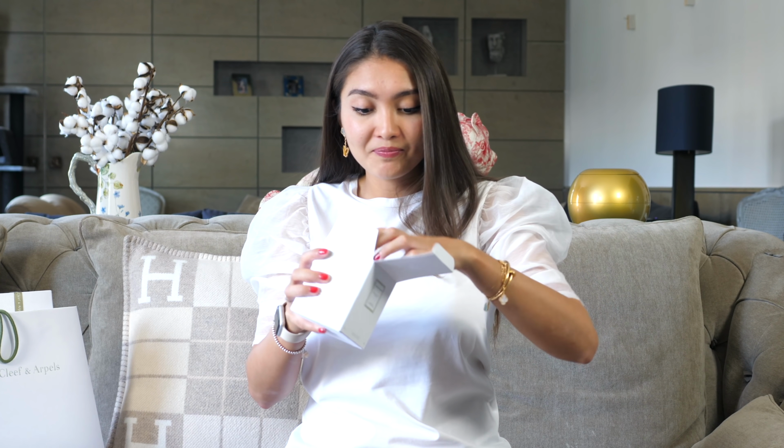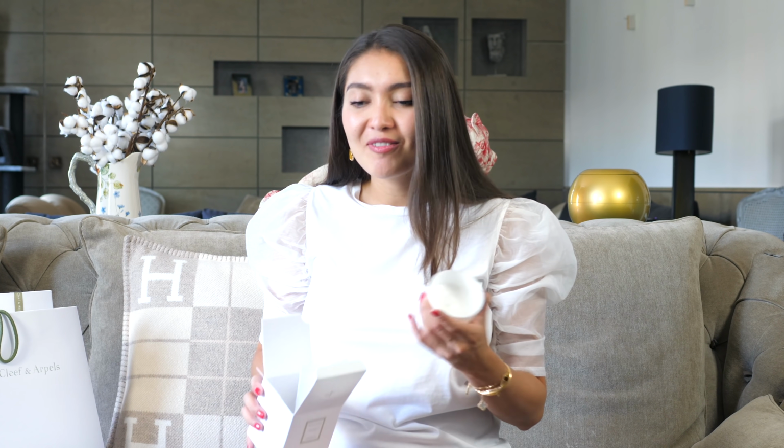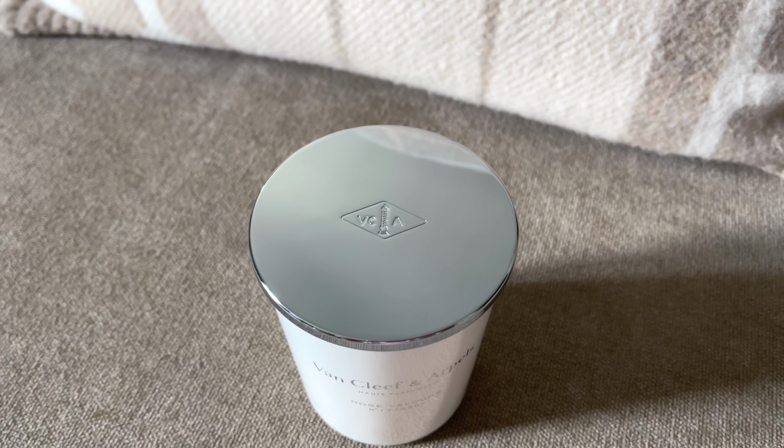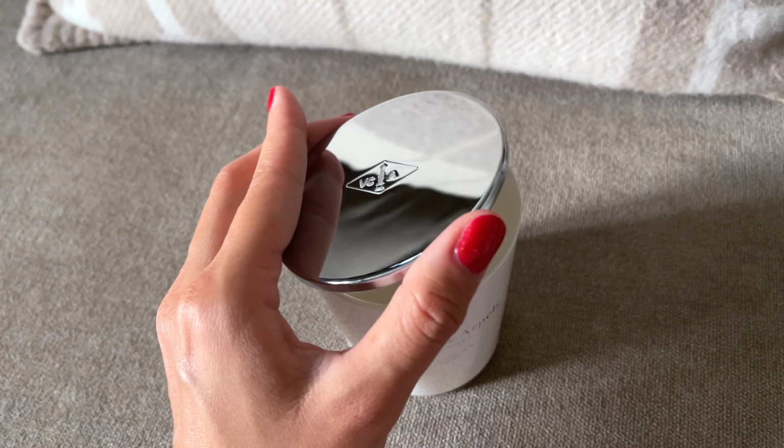Number one is this small box from Van Cleef, and I actually never had this item before. I didn't know they have these items in there, but it's a candle, and ooh, I can smell it already. Here's the little cap. And you know, I love candles. I have a lot of candles throughout the apartment, but I don't light them. I don't know why. I just feel bad because I know they're gonna finish and I don't want that. So I just use them for decor purposes. And so now I get to add one more beautiful candle from Van Cleef. It's called Rose Velour and it smells so nice. Oh, I love it. Isn't it pretty?